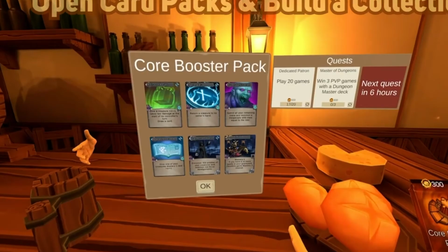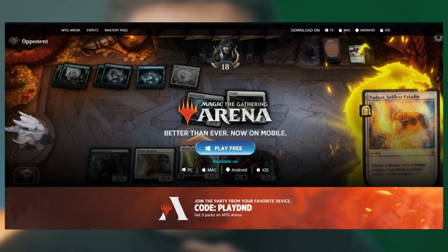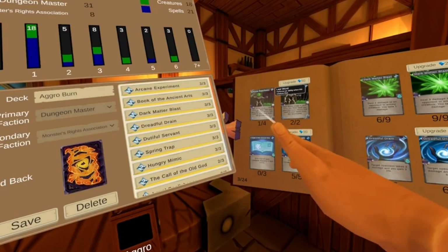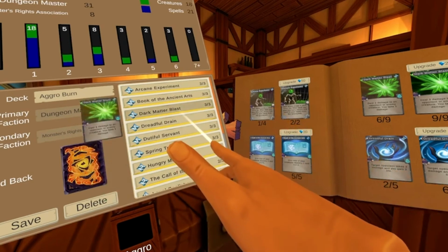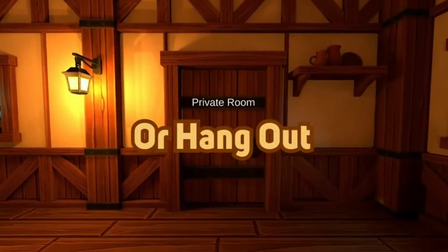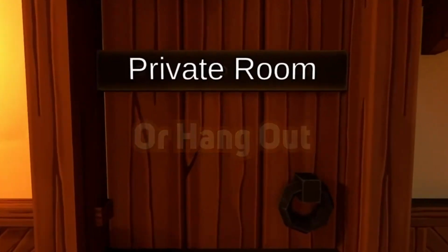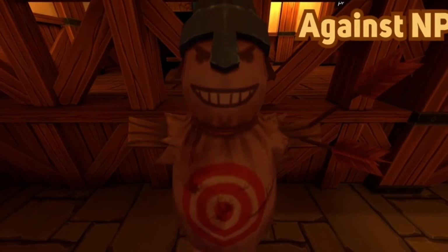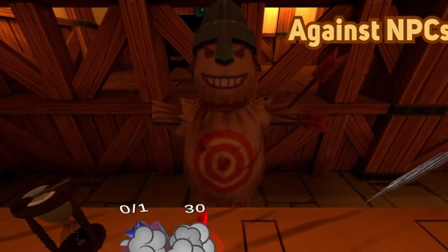Number 7 on today's list is a mix between Hearthstone and Magic the Gathering, I guess. And you probably already know what I'm gonna say. It's Cards and Tankards. Cards and Tankards is my favorite card game on the Oculus Quest, just because Hearthstone is my favorite card game outside of VR, and I play that a ton. And this game has a very similar vibe to it. It has the bar, it has drinks, you can buy drinks. And that will conclude today's list.